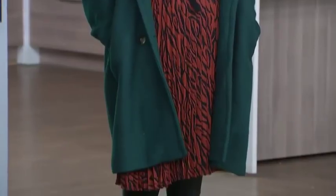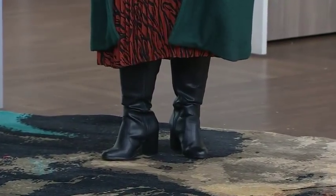This is the double-breasted wool blend coat. This is the color called Ponderosa Pine. It's green. This is a closet staple. Yes. You can dress this up, dress it down. It comes in chocolate brown, and it also comes in white.